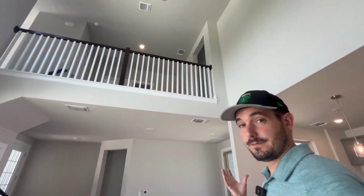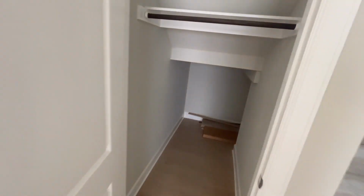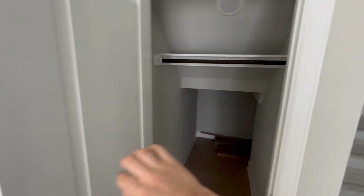And the tall ceiling really makes it feel massive, much bigger than 1,930 square feet. Here we have a nice storage area going underneath. Let's see how far this goes. So, ton of storage underneath the stairs, and you have the coat hanger there.